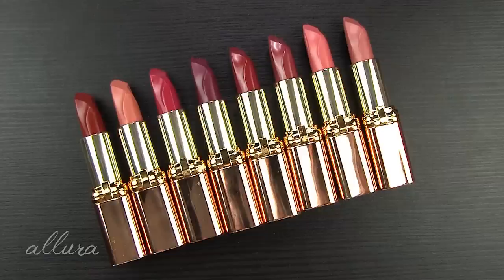If you're in the market for some nude shades, this is definitely a great, comfortable formula for you to wear. I think it's mostly just a matter of which of the shades would suit your preference and your taste. I also noticed that several of the colors were not quite what they seem in the tube once they were actually applied to my lips.